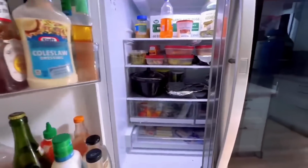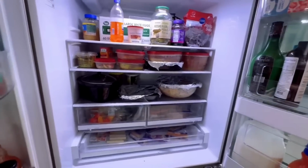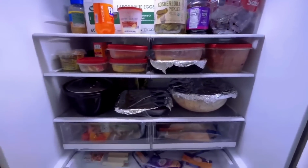So, I have to go through the fridge. It's kind of crazy. I've already told everyone in the house that we are doing leftovers tonight because, as you can see, plenty of leftovers. I'm not cooking.